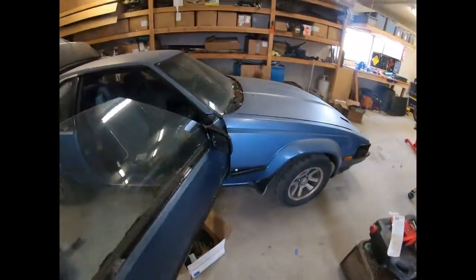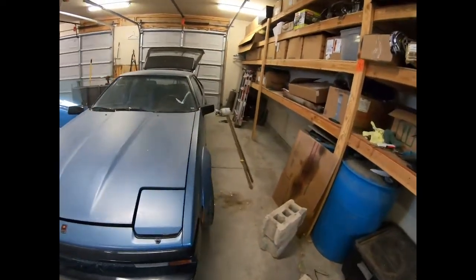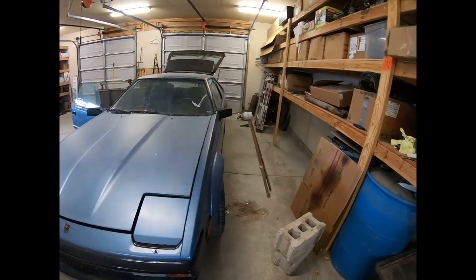On the driver's side, there's not as much space to film because I didn't think about pulling this into the center of the garage, but we'll do what we can. So let's take those seats out.